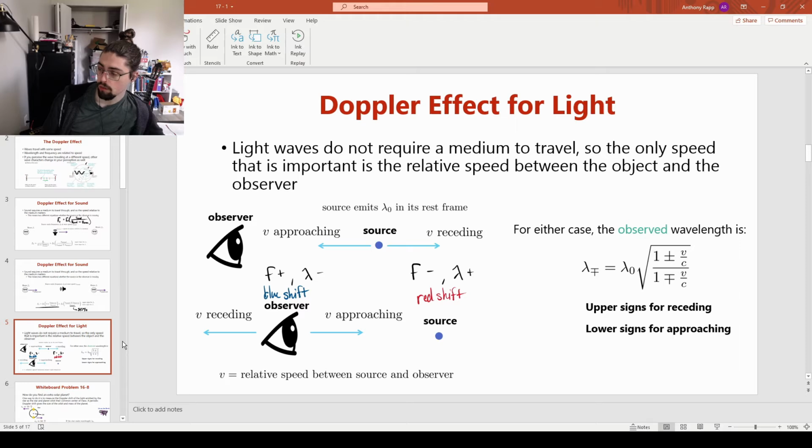And then, of course, this c right here is the speed of light. 3 times 10 to the 8th meters per second. Arguably the most important speed in the universe. And light's a little bit strange because it moves at a constant speed kind of regardless of people. So we get this slightly strange thing. But let's try this in a problem.